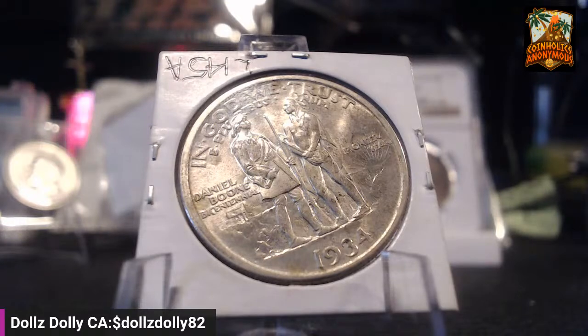An MS60 grade would go for 1,050. And then an MS66 goes for 1,950 plus. So that's it on that.